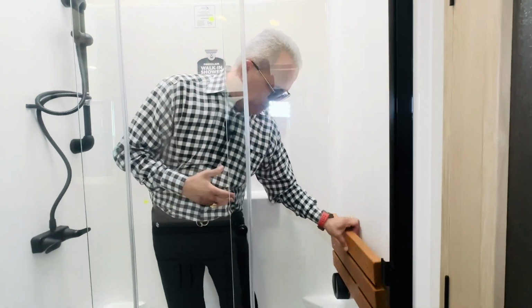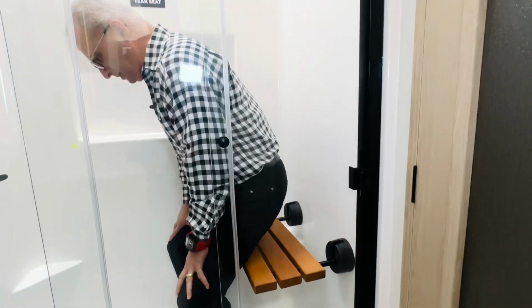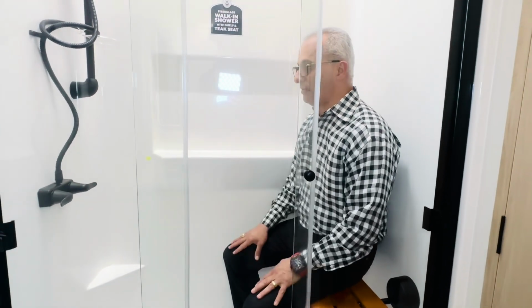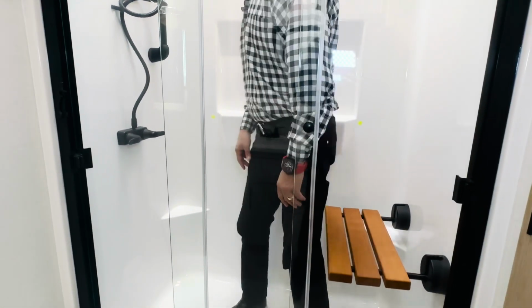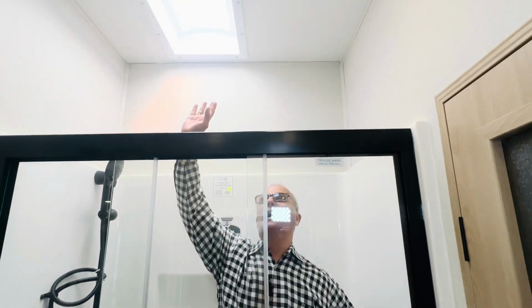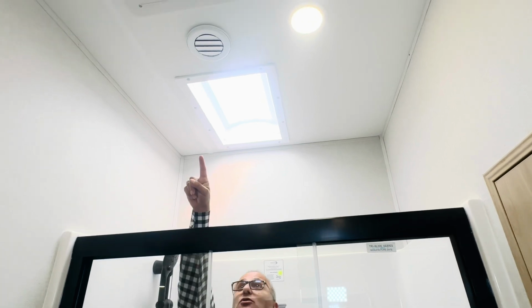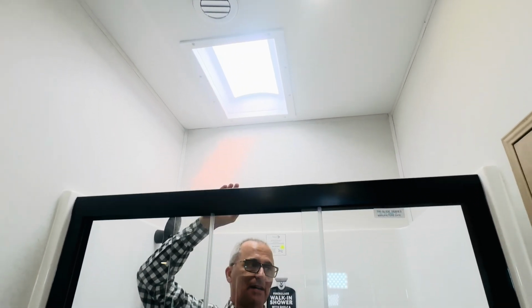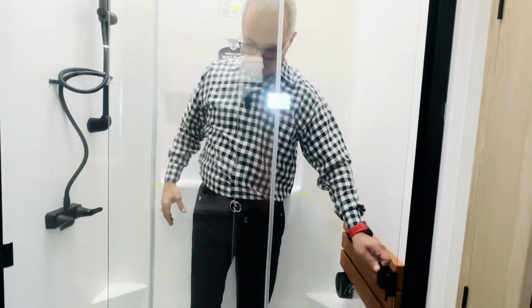Now, if you say, when I take a shower, I get tired, I want a place to sit. Well, here, ladies, you could sit, you could do your business with no problem. You could take a shower, dress, whatever you want to do. Height, no issue. And no issue for steam because you have a fantastic fan in your shower. It takes all the steam out. Elbow room, no issue. Very roomy.